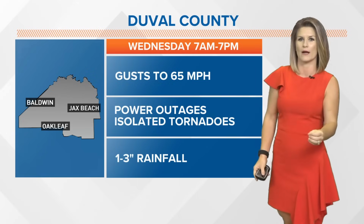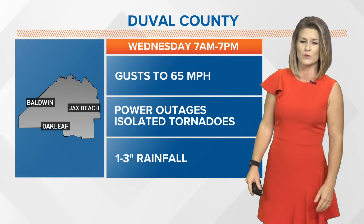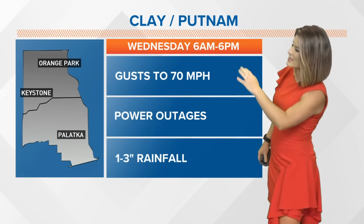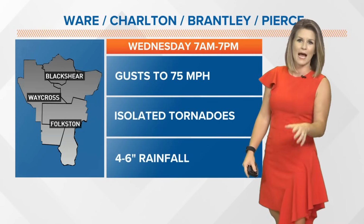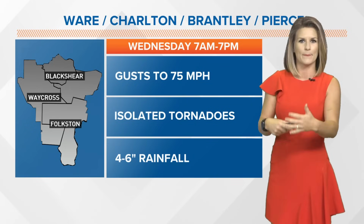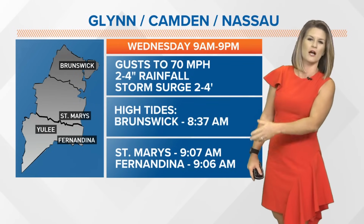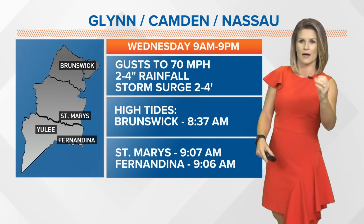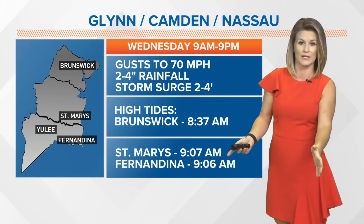Expect the potential for power outages, and anticipate that, yes, with that tornado watch, we're going to get those tornado warnings. It's really inevitable with a tropical cyclone, let alone a Cat 4 making landfall in the Big Bend. 6 a.m. to 6 p.m. in Clay and Putnam. So, folks, all these impacts right now, it's happening. We've really just got to make sure we're staying put, watching things play out throughout the day. Isolated tornadoes will also be possible up into southeast Georgia, and we'll probably keep that threat a little bit later in places like Glynn, Camden, Nassau as that core pulls up across South Georgia today, still as a very strong hurricane, even inland.